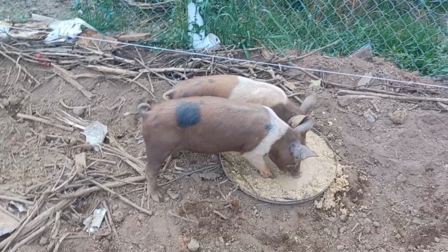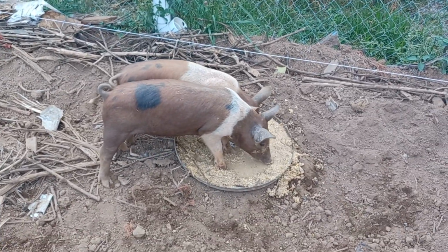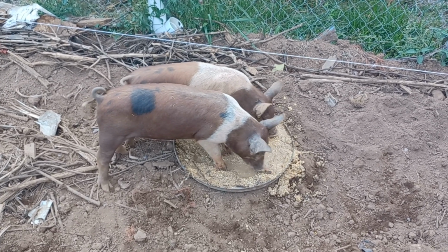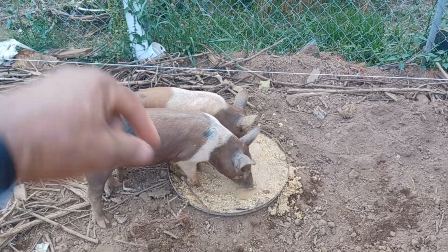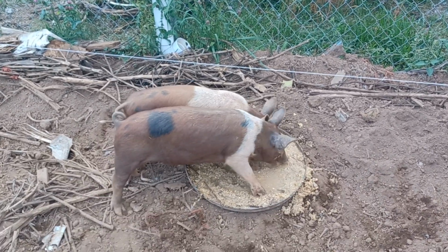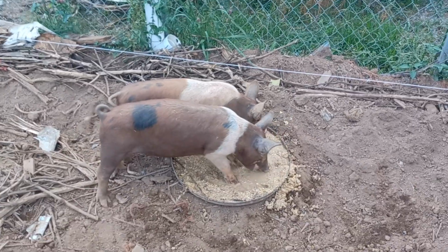Look what we have here. I want to introduce you guys to the new set of piglets that I got. They're males that have been cut. I bought them about 3 weeks ago. Forgot to do a video when I first got them. The smaller one up there is Spanky, and the big one right here is Hank. They are some Tamworth and Hampshire pigs.